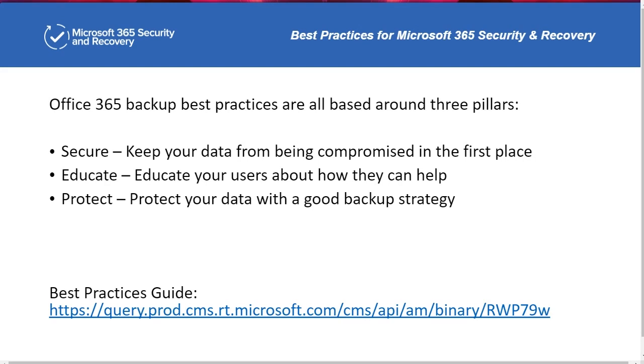The second pillar is you've got to educate your users. Because let's face it, most data loss events and security breaches that occur today are a result of user error. Maybe a user clicks on something they shouldn't in a phishing email and they unleash a ransomware infection or something like that. So one of your data protection best practices is to educate your end users, because the best type of data recovery situation is a situation in which you mitigate a problem before a recovery ever becomes necessary.